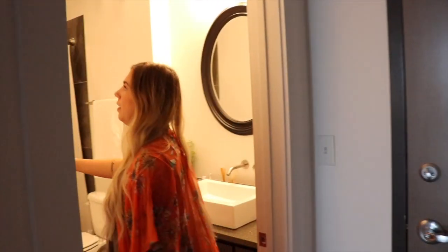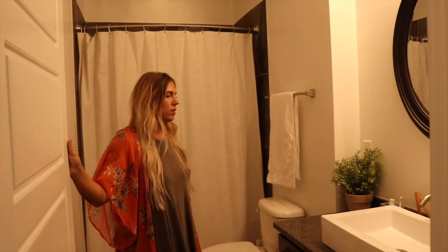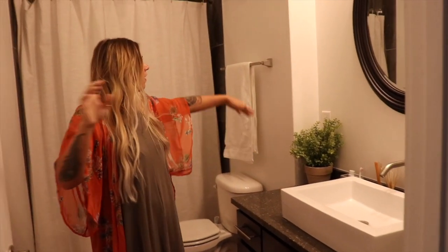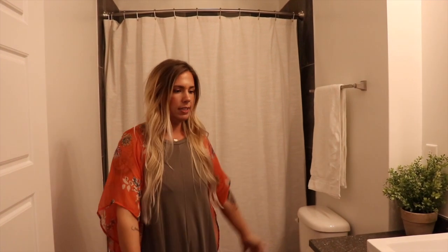Front door, right to the right is the guest bathroom, but more so Addison's bathroom. We use this bathroom to bathe her, get her ready for bed, and I love this sink. It's my favorite part of the bathroom. It's very white and bright in here, which is really nice.